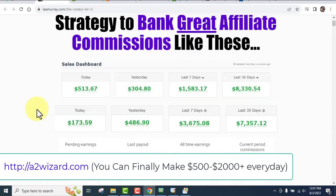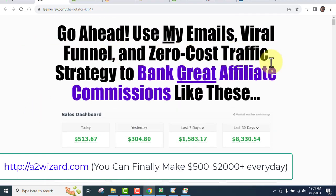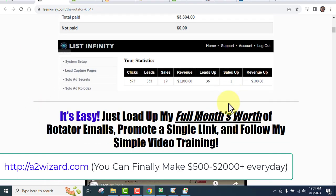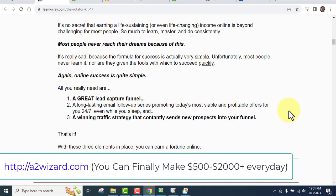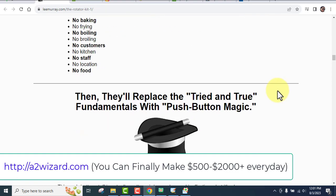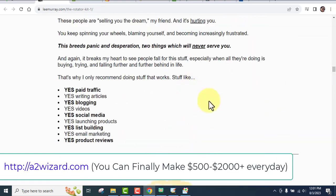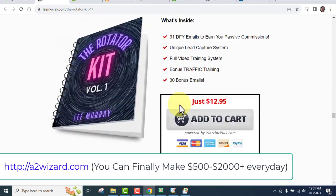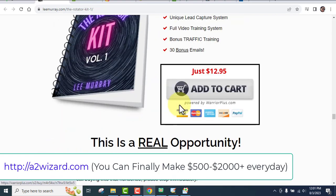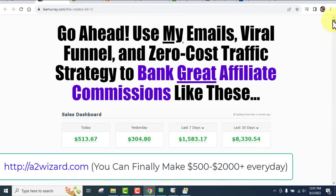You do not have to write your emails, you do not have to make funnels. All the traffic getting methods are also taught. Okay, it costs $12.95, but I want you guys to get the upgrades of this offer, because if you want to continue getting more and more emails, you want to upgrade to another package. This is something that I highly recommend.